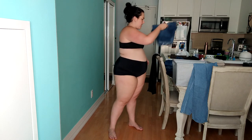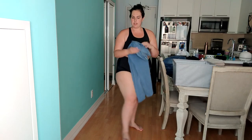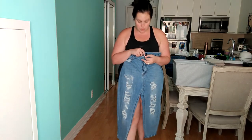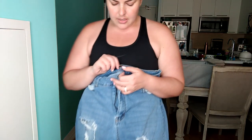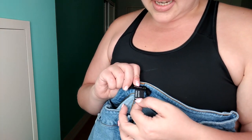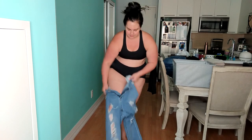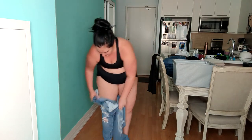Actually, I have a hidden pair of denim in the dryer. That's right, I dry my jeans. Do not judge me. So I'm gonna grab those as well after these. These are Forever 21 jeans. I did buy them. Size 18, US size 18. UK size 22 for those of you who are in the UK. Whew. All right.